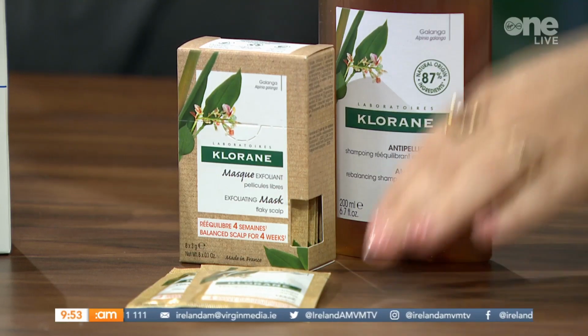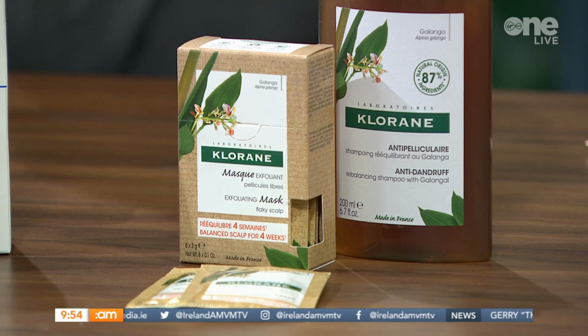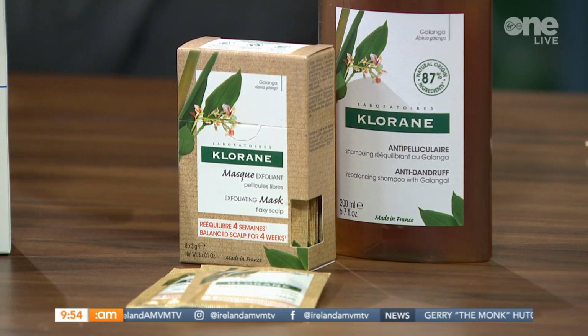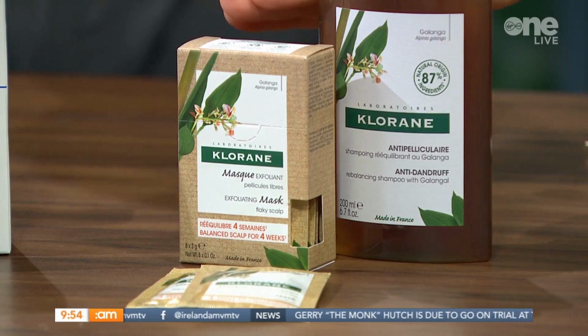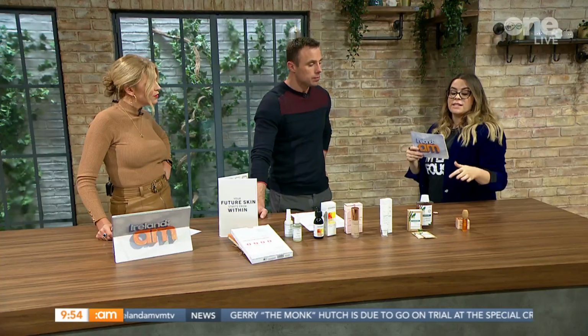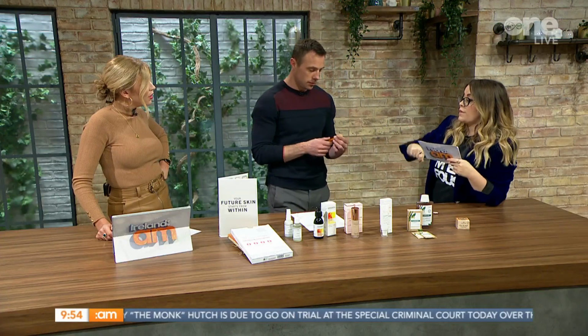So the studies with this show that there's 89% less itching when you use this. Essentially, it's a little powder. You open up the sachet, put it into wet hands, rub it into your hair, leave it on for about 10 minutes as a mask, and then rinse it off. You use this 2 or 3 times a week for about a month. That's what's inside this little box here, 8 sachets. And then you go back to a maintenance program of the shampoo thereafter.